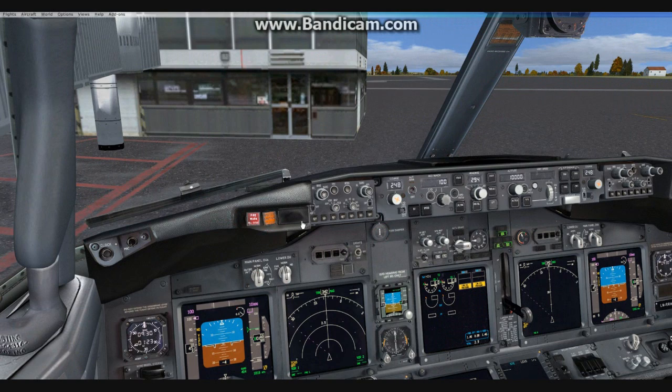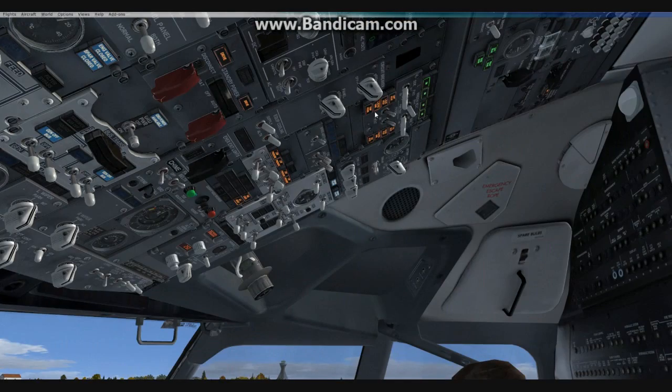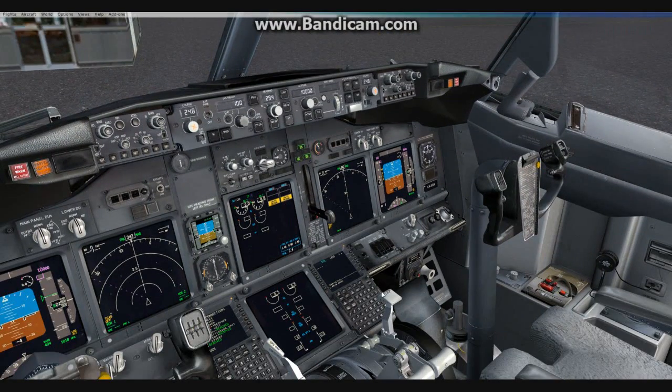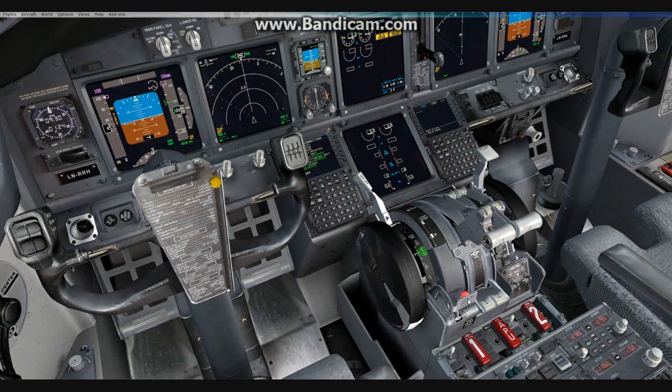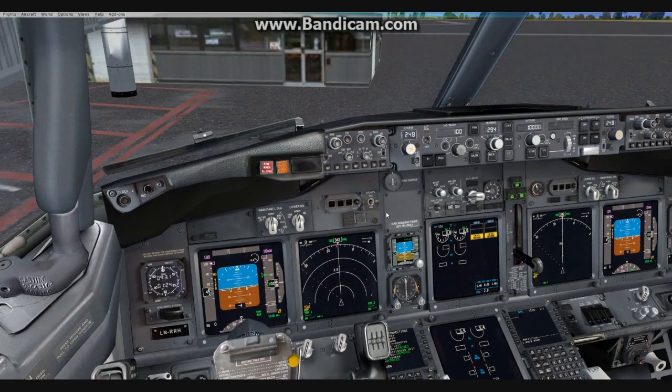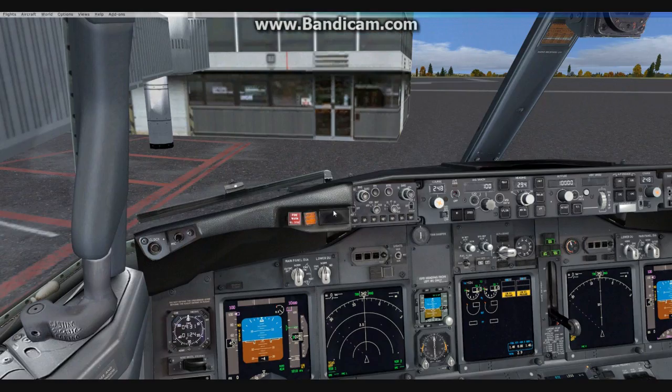Shutdown checklist. Fuel pumps. Fuel pumps. Off. Probe heat. Off. Hydraulic panel. Set. Flaps. Up. Parking brake. Set. Engine start levers. Cut off. Weather radar. Off. Shutdown checklist complete. Okay.